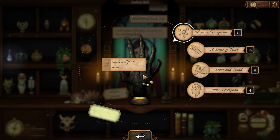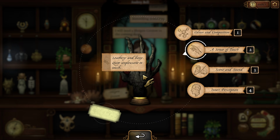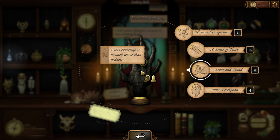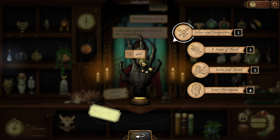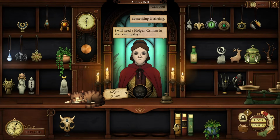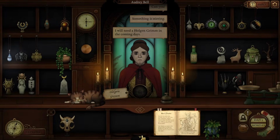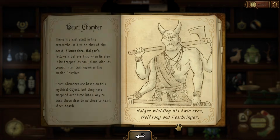Gold, withered flesh, grim like death. Leathery and bony, quite unpleasant to touch. Hard and cool. I was expecting it to smell worse than it does. No inner perception. So that is a ring that Holgar himself is wearing. And it does say that it was something the priests wear. Oh, he's got a symbol up here too. Some kind of triangle, but with the lines drawn extra long.